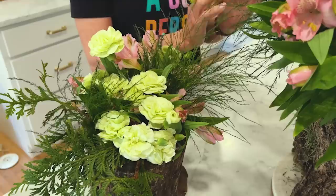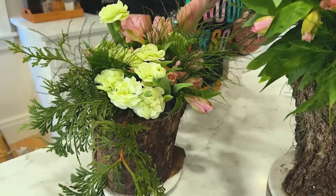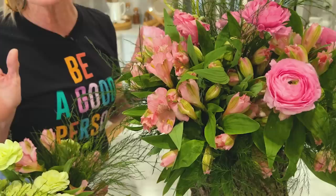Now, this is one that in my Zone 7B garden, I can't grow, but it is everywhere in grocery stores, in florists, just about wherever you buy your cut flowers. And for some reason, I don't know why, I did not think about using it in moss as you all suggested. So you were my muse for this week.